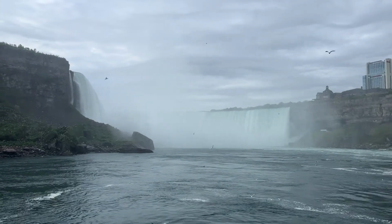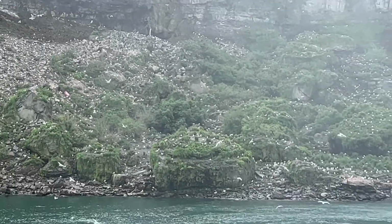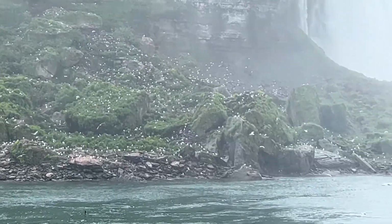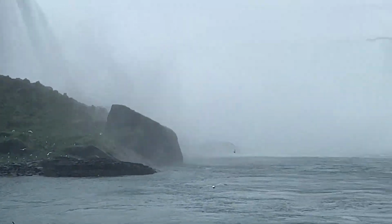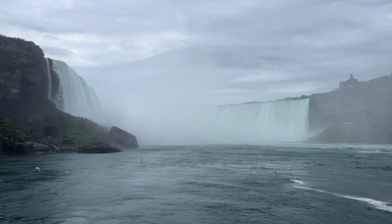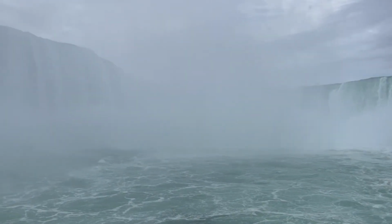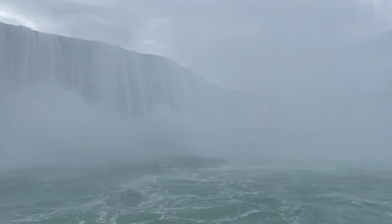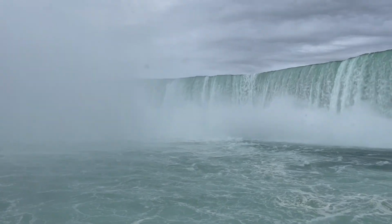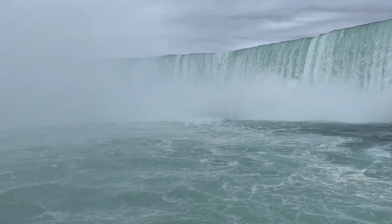But the view is just beautiful. There's a lot of birds. If you like birds, you are going to see a lot of seagulls. As you get up close to the Horseshoe Falls, the boat does get a little bit rocky, and obviously that changes based on the weather and the day and the time of day, but it does get pretty rocky. If you're very, very prone to motion sickness, I would take something. This is the part of the ride that's like a real adventure.